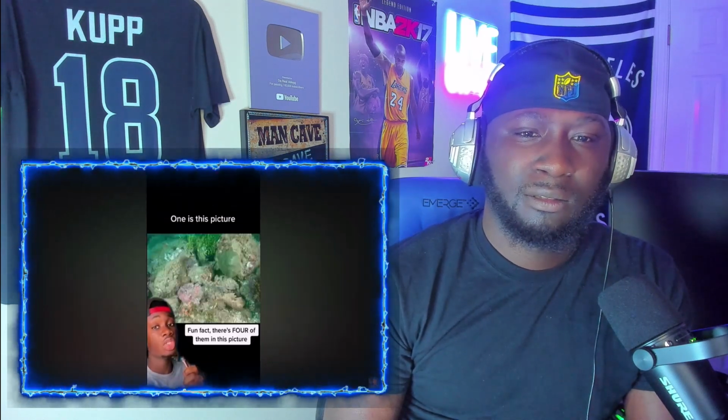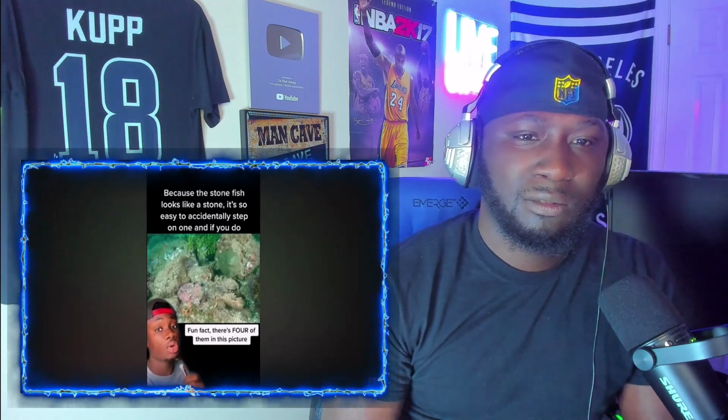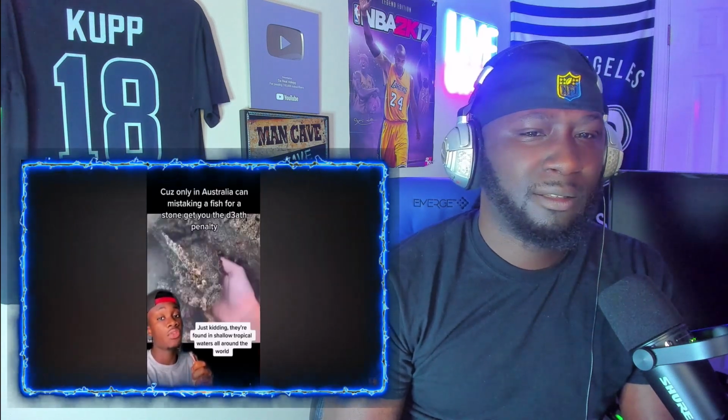One is this picture. Because the stonefish looks like a stone, it's so easy to accidentally step on one, and when you do, those spines get shoved up your foot, and the harder you step, the more poison gets pumped into you. And number two, they can survive outside of water for up to 24 hours, meaning they don't have to be underwater to put you underground. Because Australia is the only place where mistaking a fish for a stone can get you the death penalty.